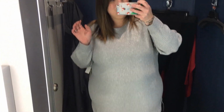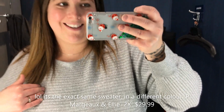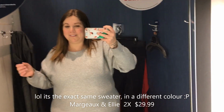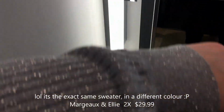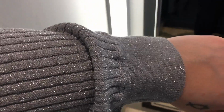Here is this beautiful silver one. This one's kind of itchy too. It's the same kind of material, I think, as the red one. I don't know, I like them both, but I do not need both. I do like the sleeves on this one. It has a little cuff. There's this little cuff that kind of pillows up the sleeve a little. I don't know. I like it.